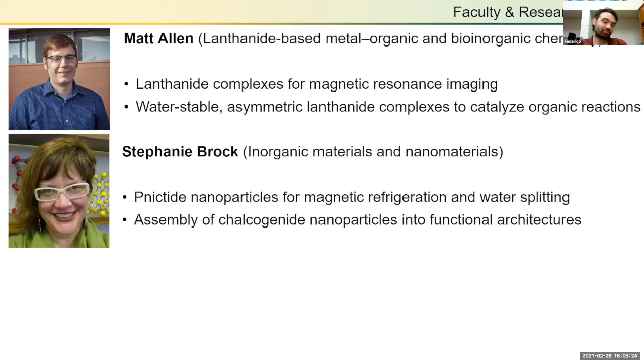The second line of research is developing the knowledge on how to assemble nanoparticles that are in principle very different. So achieving ensembles of nanoparticles that can be used for energy relevant applications, for example, photovoltaics, by learning how to put together very different components. And that's a challenge in terms of developing the chemistry to bind these components into a functional architecture.